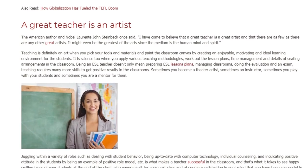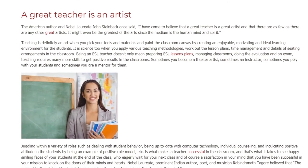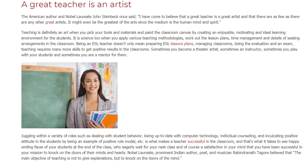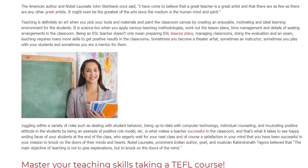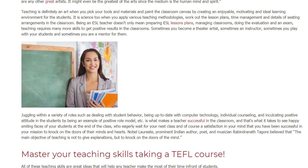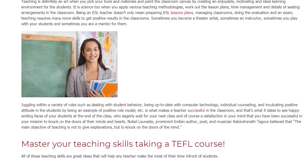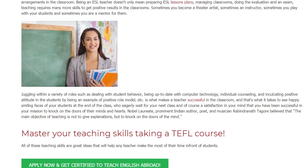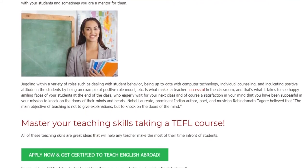Sometimes you become a theater artist, sometimes an instructor, sometimes you play with your students, and sometimes you are a mentor for them. Juggling within a variety of roles such as dealing with student behavior, being up to date with computer technology, individual counseling, and inculcating positive attitude in the students by being an example of a positive role model, etc. is what makes a teacher successful in the classroom, and that's what it takes to see happy smiling faces of your students at the end of the class, who eagerly wait for your next class, and of course a satisfaction in your mind that you have been successful in your mission to knock on the doors of their minds and hearts.